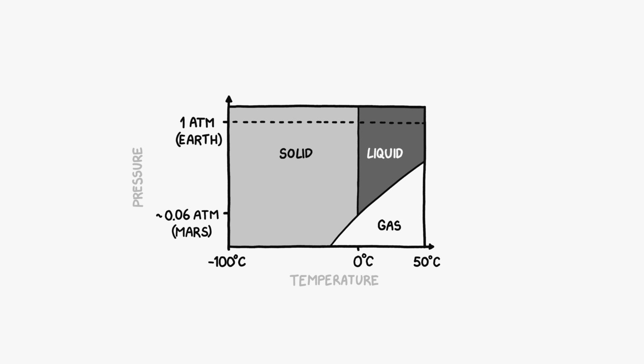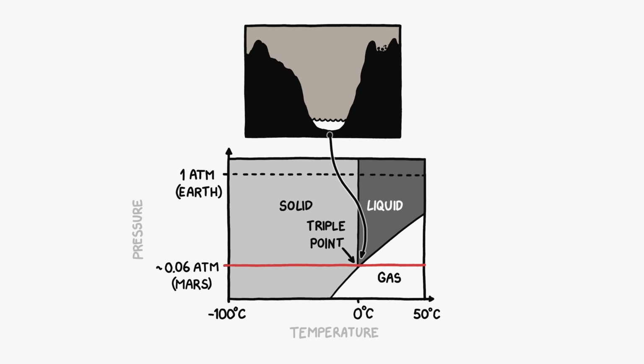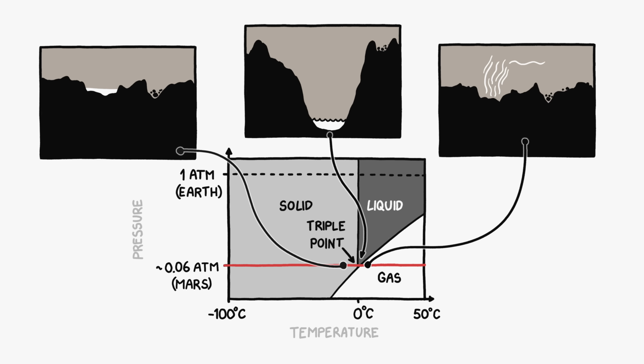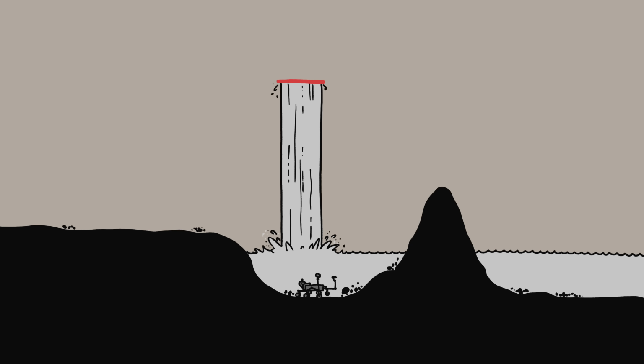Here's the phase diagram for water, and this line represents the average atmospheric pressure on Mars, which by coincidence almost perfectly intersects the triple point of water. It's technically possible for liquid water to exist on Mars at the very lowest elevations on warm days, since low elevations have higher atmospheric pressures, but on most of Mars's surface, water either stays frozen or sublimates directly from water ice to water vapor. But the oceans we're dumping onto Mars wouldn't freeze solid anytime soon.